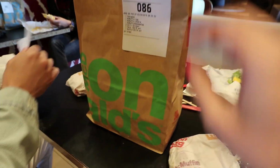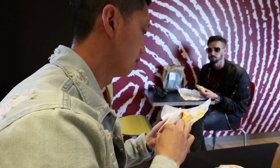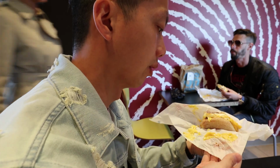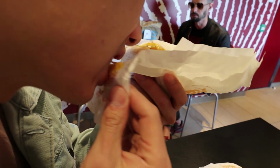No bueno. But I did get to try a chili McChicken, which is supposed to be a spicy McChicken. You had it yesterday or the other day. You liked it? It's a mixed junior chicken with chili chai sauce. Wow, it's so creamy.